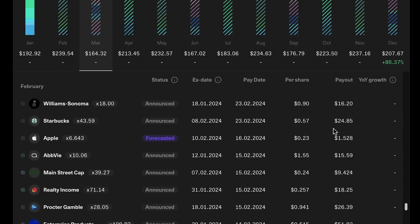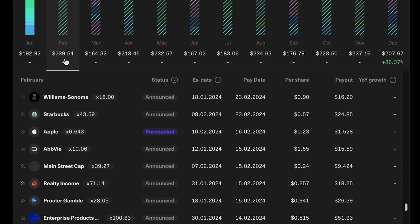And we've got a couple more payments coming in towards the end of the month. We'll have Starbucks paying about $25 on February 23rd, along with Williams-Sonoma paying about $16 on the same day. So that'll be a pretty nice day of dividends as well. And in total, guys, it looks like this is going to be a record month of income for me. I should be generating close to $240 just in the month of February, which is going to top my previous record of $230, which was back in November, by about $10. So I'm excited, guys. February is shaping up to be a killer month of income.